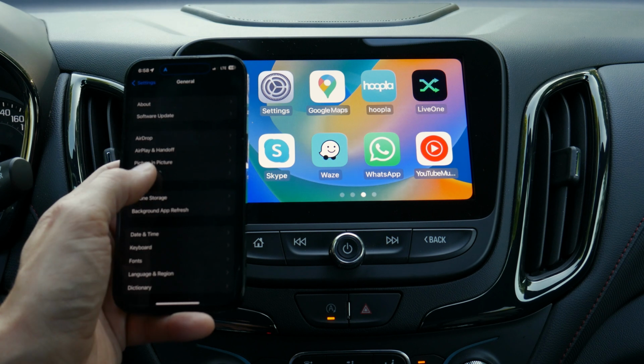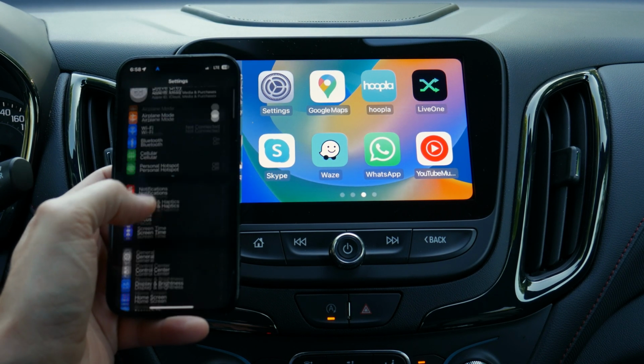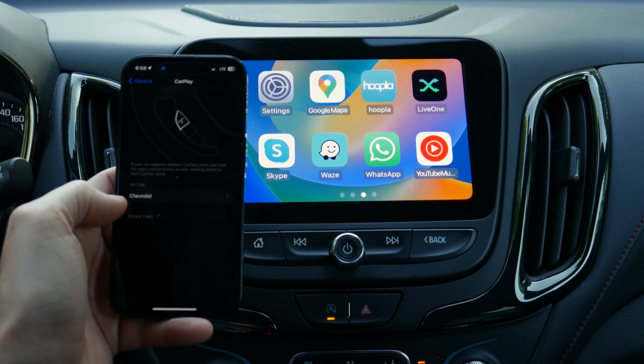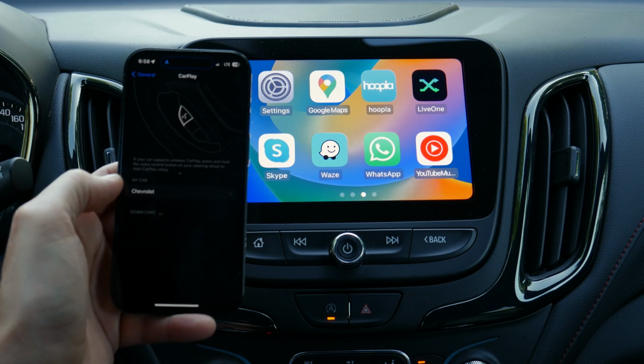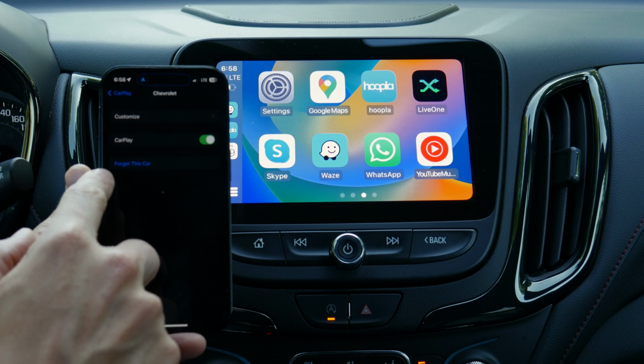And now on your phone, if you go into your settings, hop into general settings. So you're going to go settings, general, CarPlay. You've got your vehicle there. So you've got Chevrolet. So we're going to connect there. You can customize the launcher, toggle CarPlay off, or forget it.